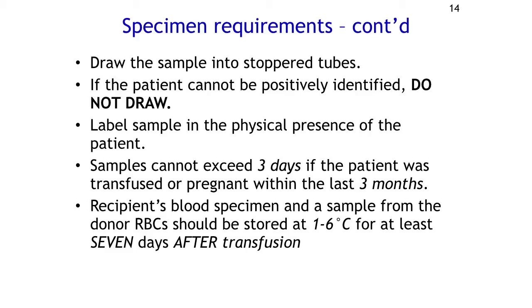If the patient has a history of pregnancy or transfusion in the last 3 months, make sure after 3 days you draw fresh samples. And if you want to investigate transfusion reactions, make sure you don't throw away the donor segment and the recipient sample. Keep it in the fridge for a week, for 7 days after transfusion, because the patient is going to react, and you are not going to investigate because the patient has already got the transfusion. The reaction could be a delayed one after a week or even 2 weeks.